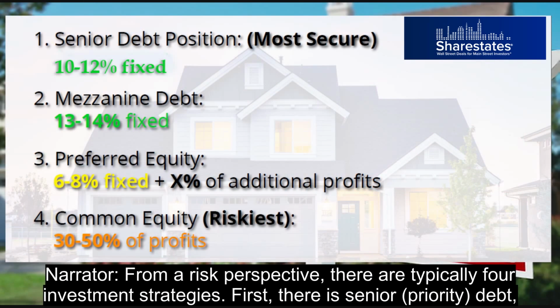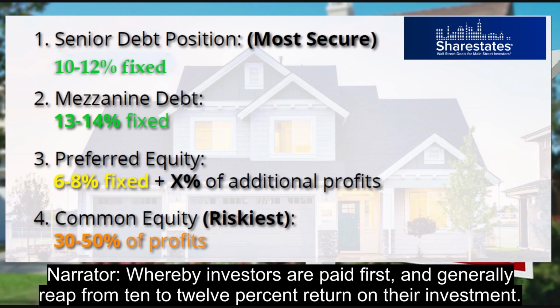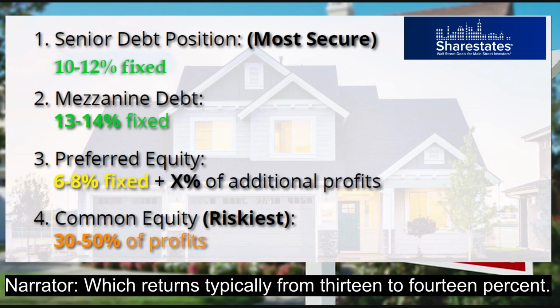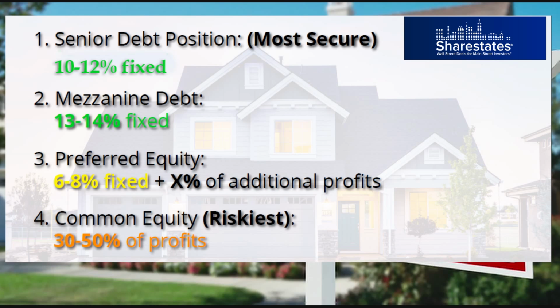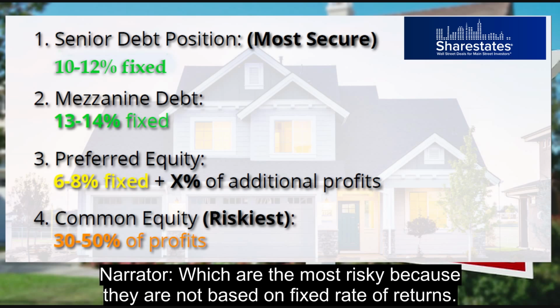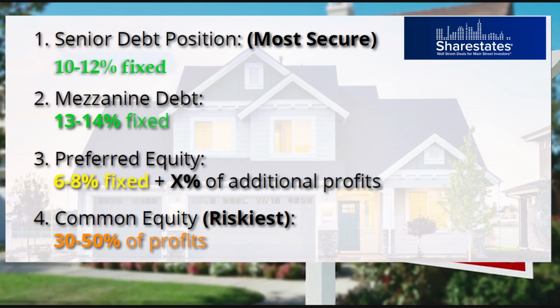From a risk perspective, there are typically 4 investment strategies. First, there is senior priority debt, whereby investors are paid first and generally reap from 10 to 12% return on their investment. Secondly, there is mezzanine debt, paid after priority debtors, which returns typically from 13 to 14%. Following that are preferred equity and common equity, which are the most risky because they are not based on fixed rate of returns.